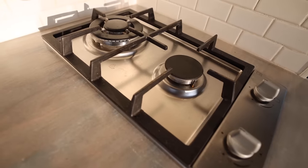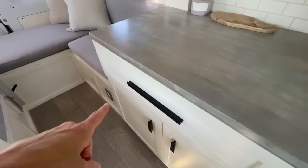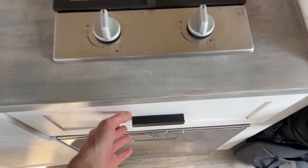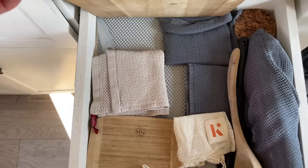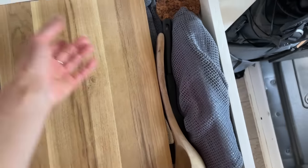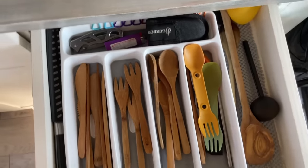This is a 2-burner stove, which I run off of propane, and the propane is stored in that cupboard, which I'll get to in just a little bit. In this drawer, I keep my utensils. So a cutting board, smaller cutting board, some towels, Ziploc baggies. Up here is just bamboo utensils, knives, all that kind of stuff.